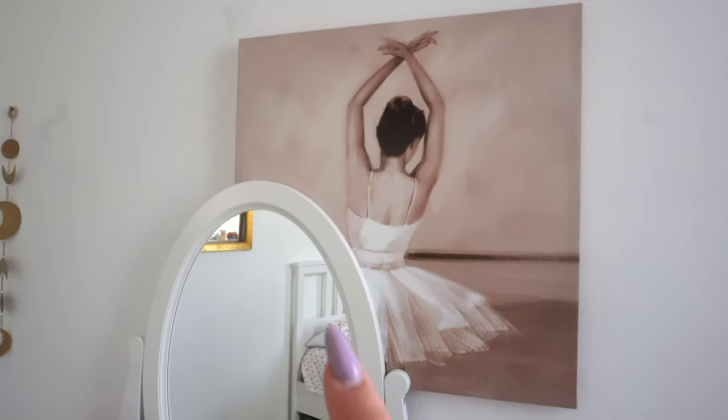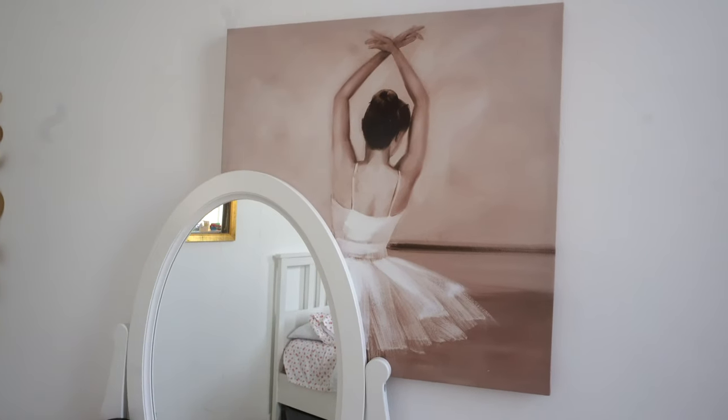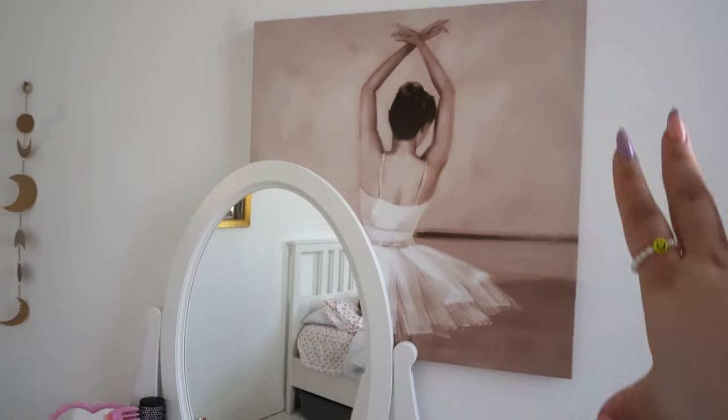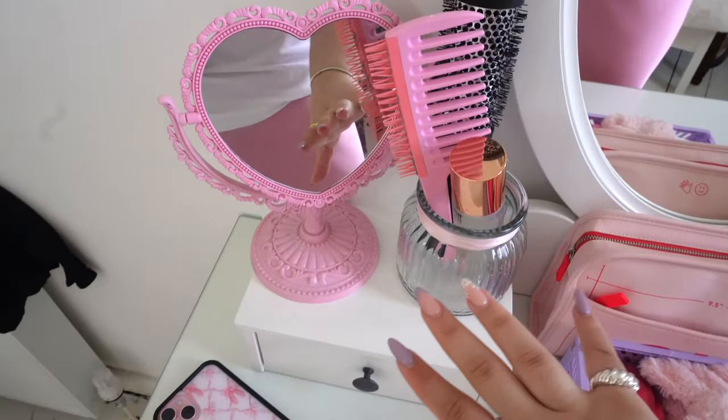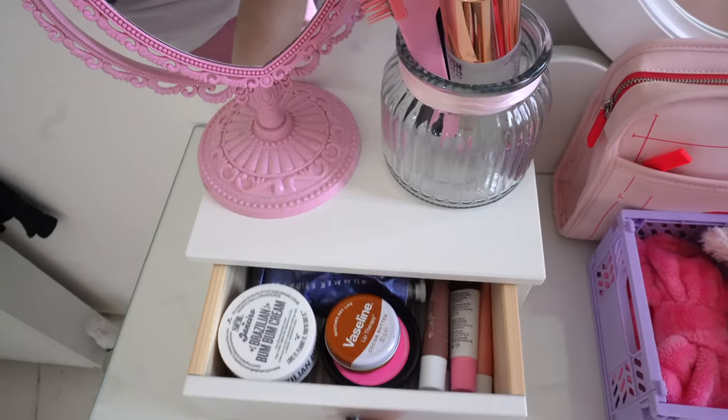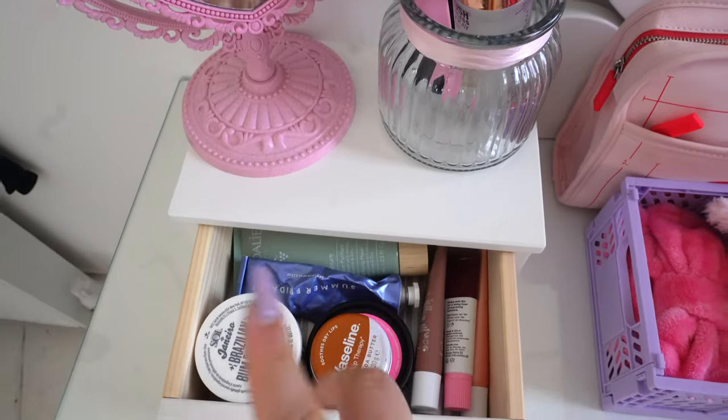And then above it, I actually have the painting that I showed you guys earlier in this video, but it is basically a ballerina. I loved it and I just think it looks so pretty here. First up is this little drawer. So I've got my phone here, but in this little drawer, I just put my skincare and body care products.